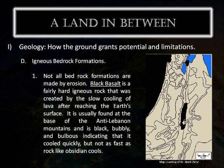So let's shift gears here and talk about igneous bedrock formations. You see, not all rock formations are formed by erosion. Black basalt is our first type here, and it's a very hard igneous rock that was created by the slow cooling of lava just after reaching the Earth's surface. It is usually found in places like the Anti-Lebanon Mountains, and it is black, it's bubbly, it's bulbous, and this indicates that it cooled very, very quickly. But not quite so fast as a rock like obsidian, which basically has to reach the Earth's surface and cool almost instantly.